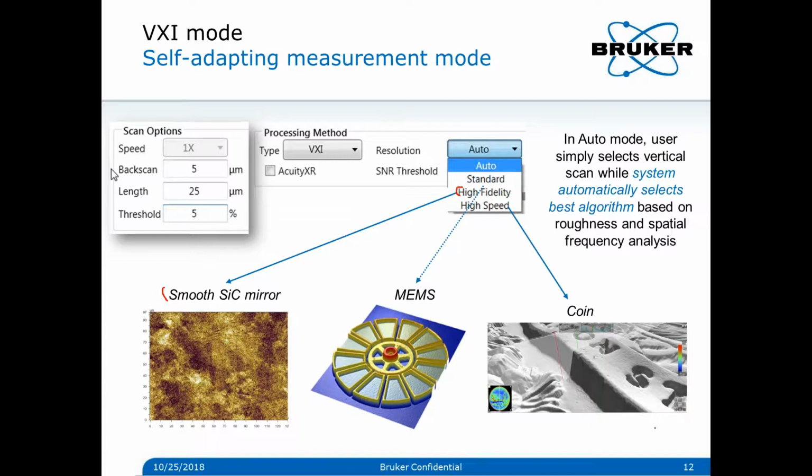Last but not least, you can still use VXI with high speed, and the system will automatically select high speed whenever you start to measure a random sample such as a coin.